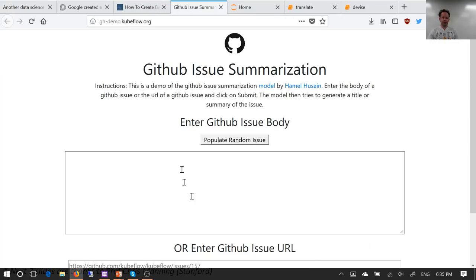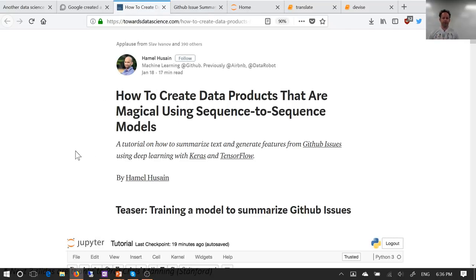So here is the tool where you can summarize GitHub issues, which is now hosted by Google on the kubeflow.org domain. So I think that's a great story, because if Hamel didn't put his work out there, none of this would have happened. And yeah, you can check out his post that made it all happen as well.